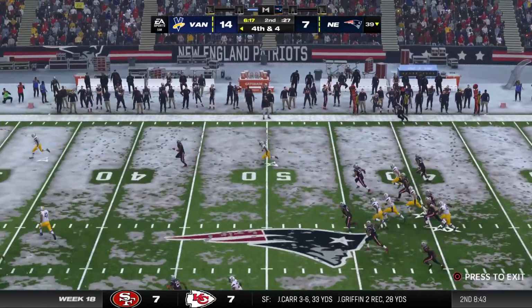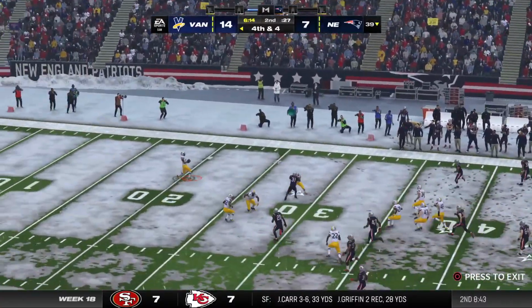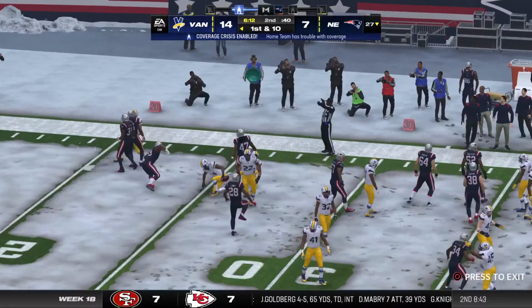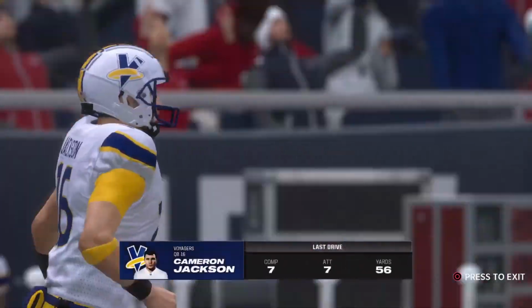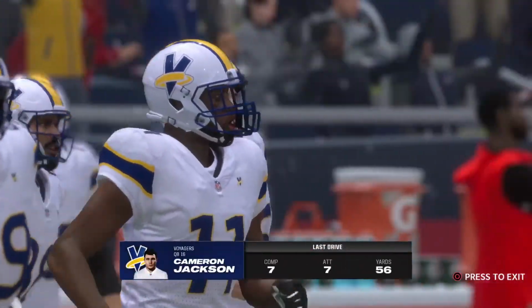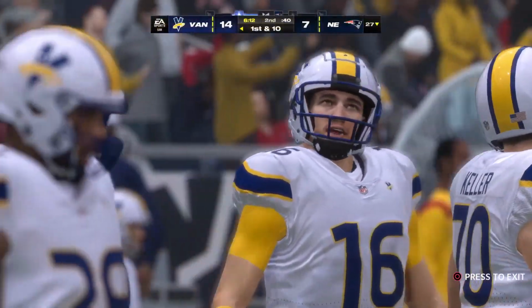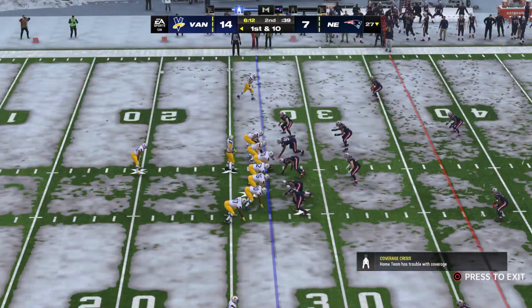And he'll get this away into the icy winter air. Taken in at the 22. It'll be 37 yards there on the punt. And it will be 1st and 10 as they take over. He threw the touchdown pass on that last drive, his 20th on the year. And he'll start again here, 1st down.